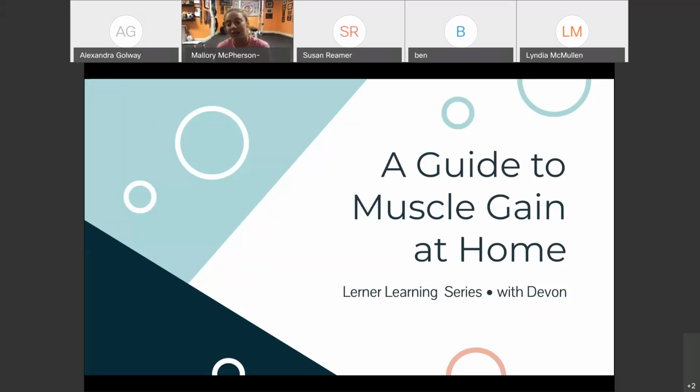So this is going to be a guide to muscle gain at home. It'll be partly just a guide to muscle gain in general because it's the same process, whether you're at home or you're at the gym. But I'm going to focus on specific things that might apply to your situation at home, just in the fact that we don't have gyms. So if you are in that situation where you don't have a gym, what you can do, other things you can focus on, and just covering all that stuff about growing muscle.